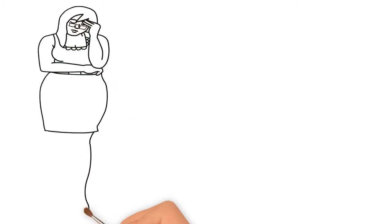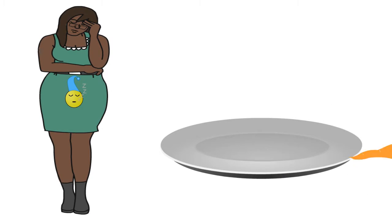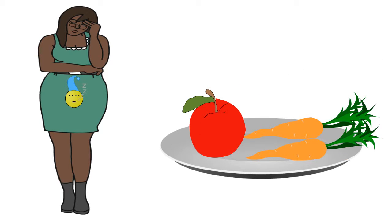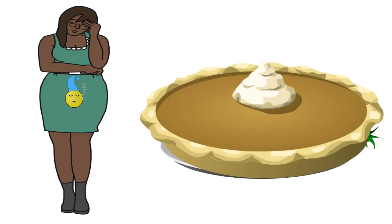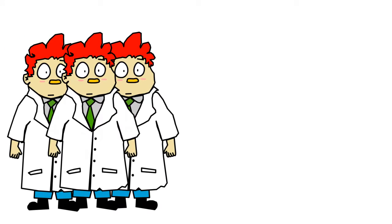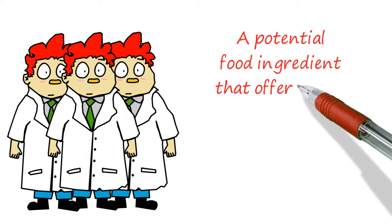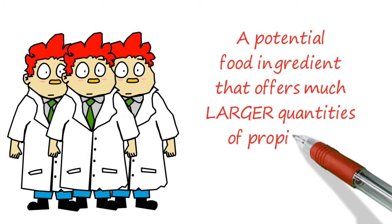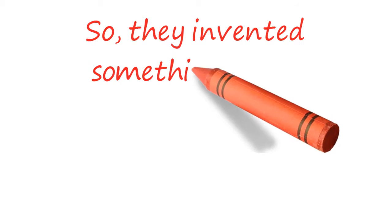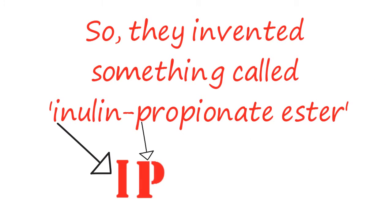The trouble is, our bodies don't produce as much propionate as we would like. Eating a couple of carrot sticks and an apple offers some satisfaction, but within an hour or so, many of us are ready for dessert. So, a team of researchers began devising a solution, a potential food ingredient that offers much larger quantities of propionate than a normal diet can provide. So they invented something called inulin propionate ester, or IPE for short.